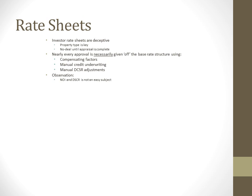Rate sheets, as we've talked about, and everybody has these, but rate sheets are by their nature deceptive in the commercial world. There's so many factors that go into even determining if a property will meet the qualifications of a particular investor. No deal is complete until the appraisal is complete, meaning that if the debt service decreases, or the loan to value increases, or the value of a property goes up and down, I can tell you that nearly every final approval is given off the base rate structure using internal compensating factors, manual credit, manual debt service. It's not an easy subject, but the point being is these rate sheets will not do you service.